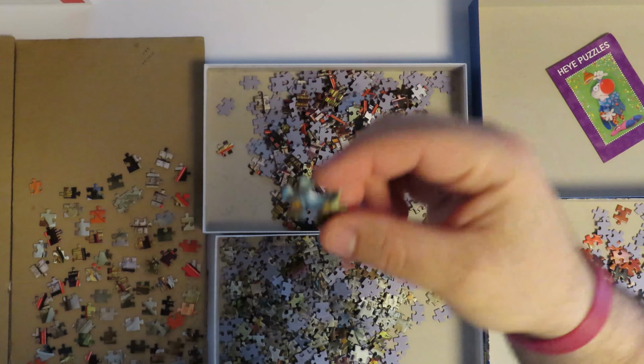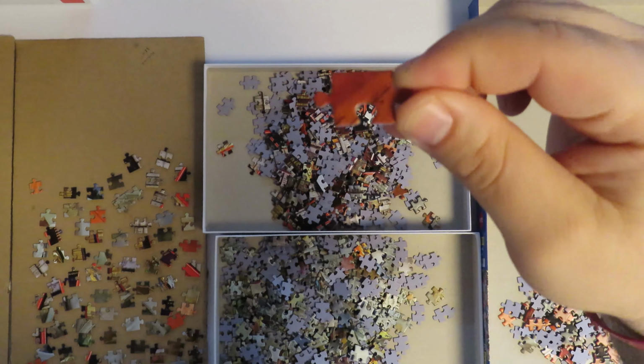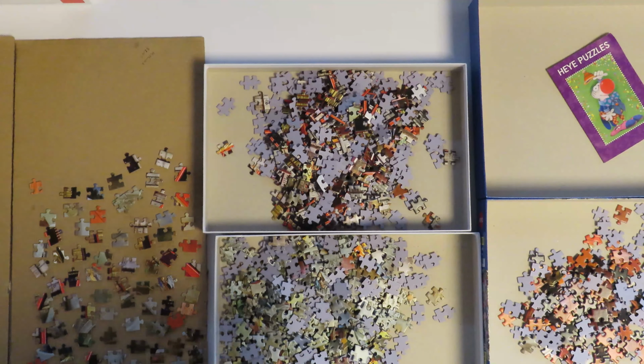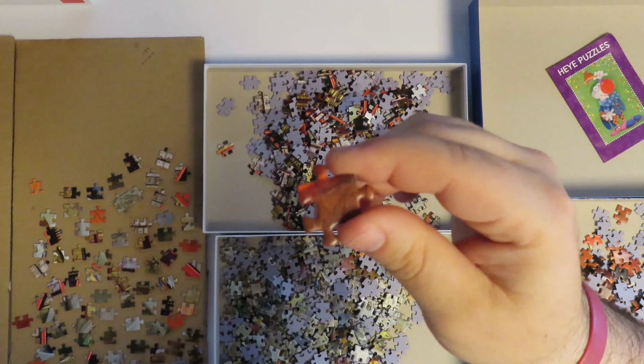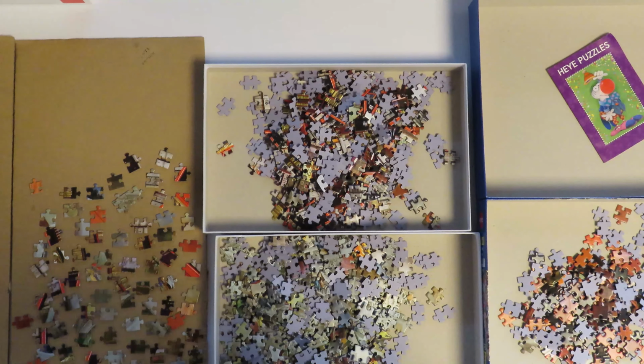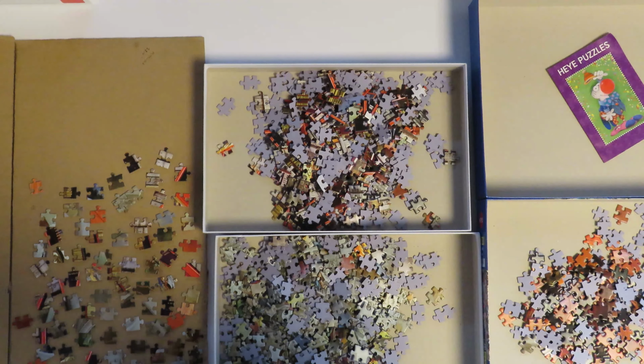This is somewhat of the ceiling. This is a brand, an edge. This is an edge, a border. I get it against something from the floor. Some books again. And that's how you go through the pieces.